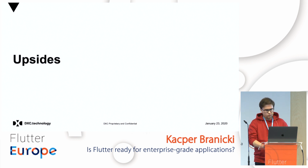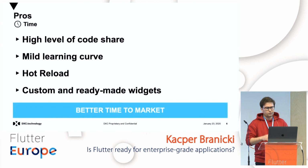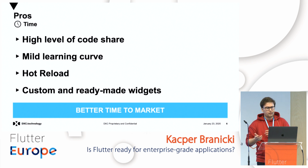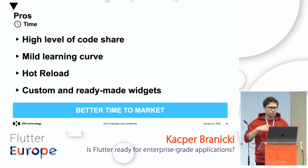So, what's the good side from our perspective in Flutter? First of all, we did research on what Flutter's advantages are, and we divided them into 4 groups. First group is time. Flutter applications have a high level of code share between mobile applications. In our proof of concept application, we achieved over 90% of code share between the iOS and Android applications.